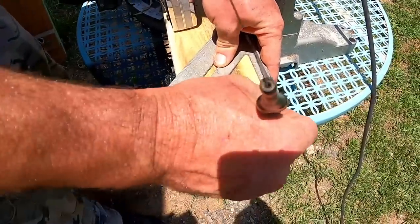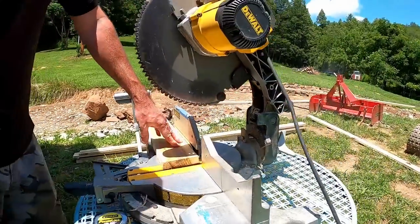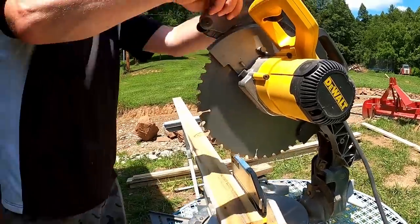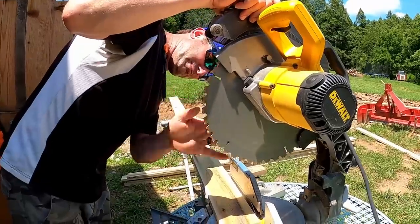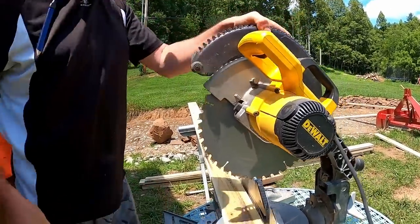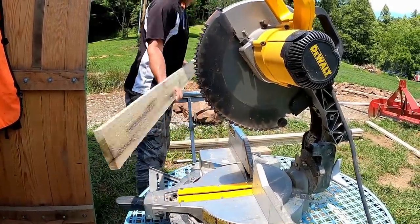Wouldn't you say? Yep. You know this blade we've made our entire shed with? Really? You never changed the blade? Well, I bought it new. I cut a few boards, and then I put this, I think it's an Irwin blade. No label on this side. It's an Irwin, but it's like a 60-something tooth, but it's pretty versatile. It's not a rough cut, but it's not a fine cut, somewhere in between.